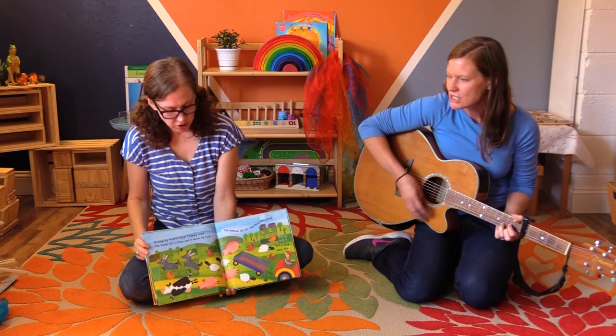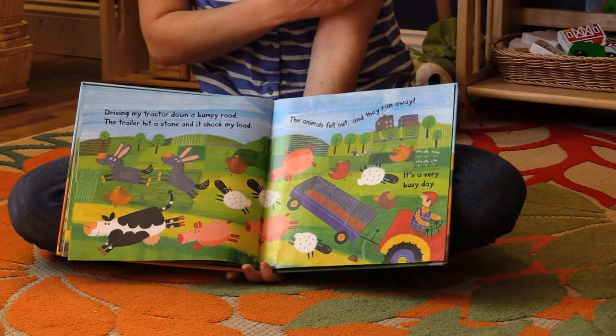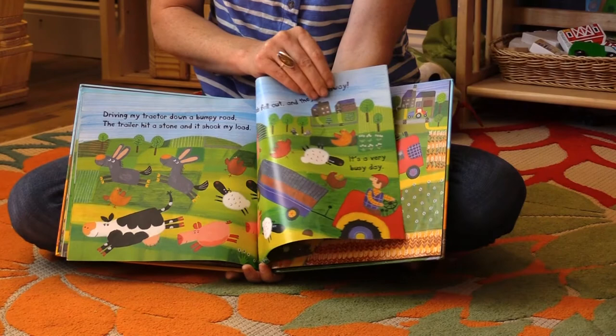Driving my tractor down a bumpy road. The trailer hit a stone and shook my load. The animals fell out and they ran away. Oh no! It's a very busy day.